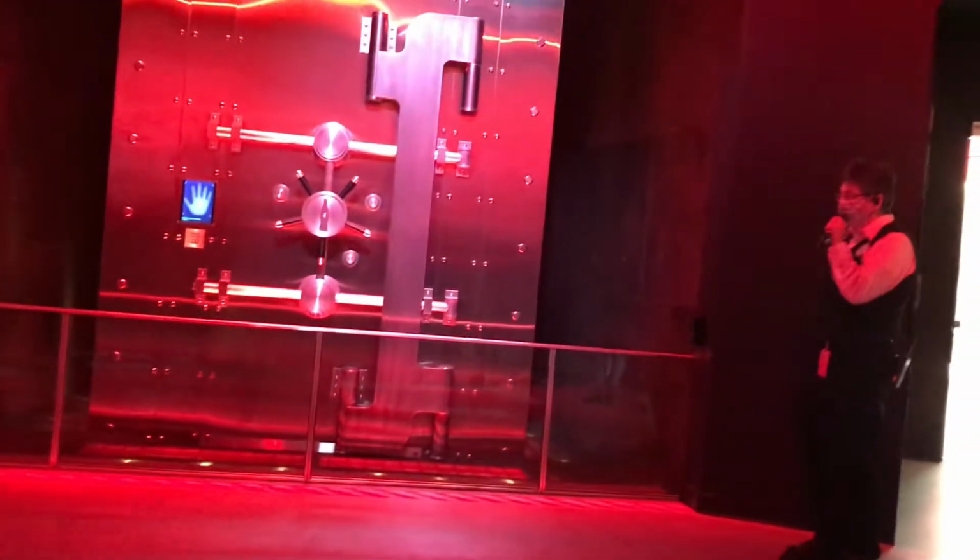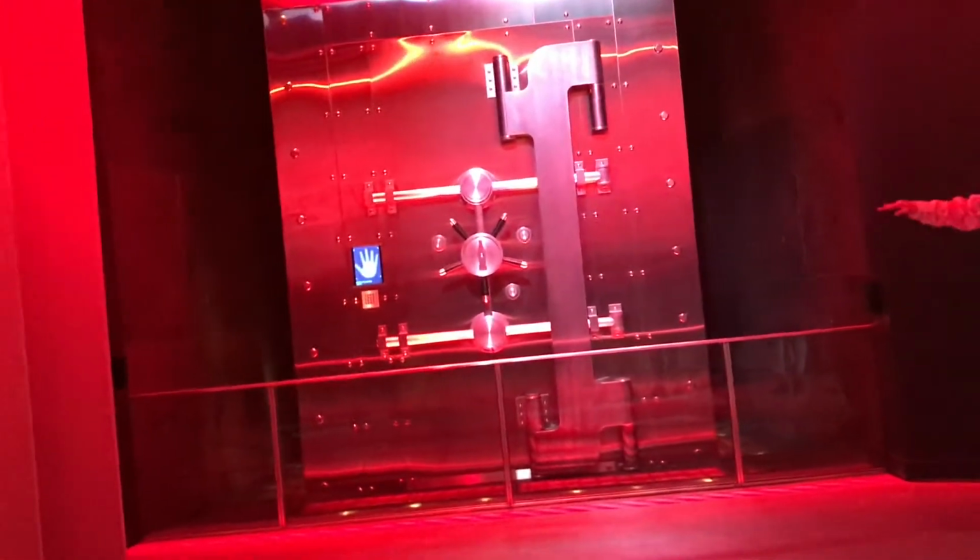Does the handprint work? Yes. Whose handprint? We don't know. We don't think it's one person. It might be a couple. And it rotates every day. There's also a coded keypad underneath that, and three combination tumblers on the front of the vault.